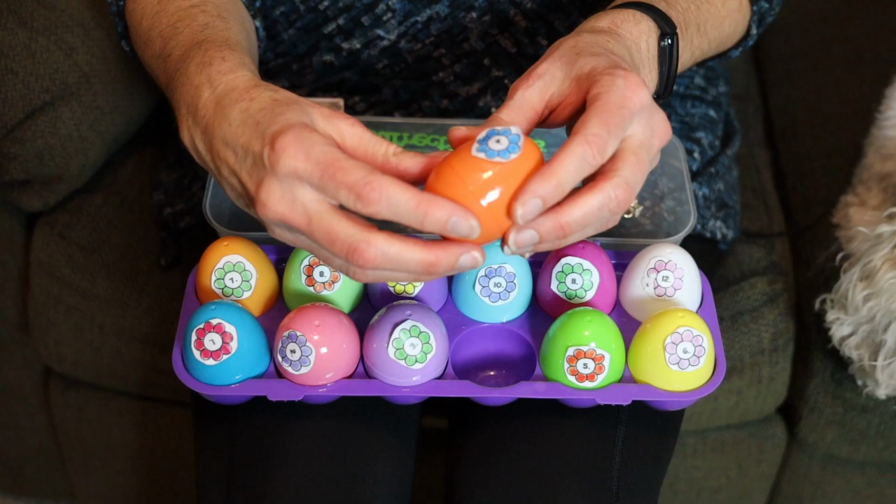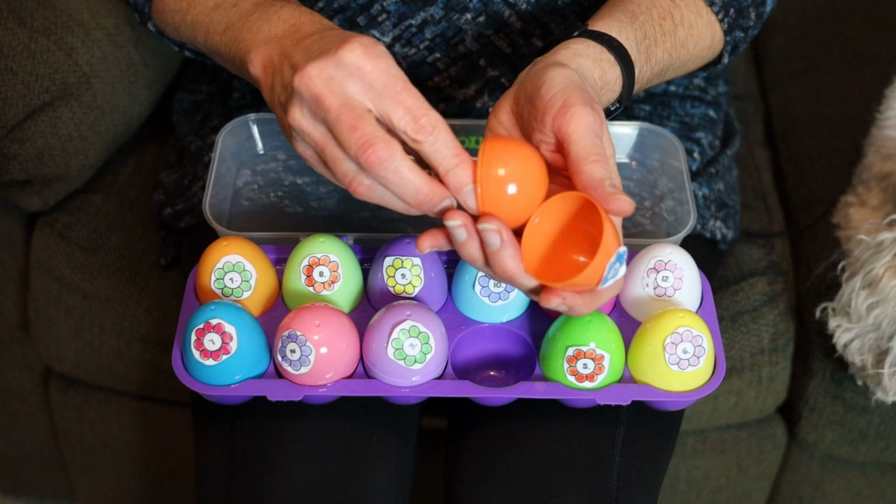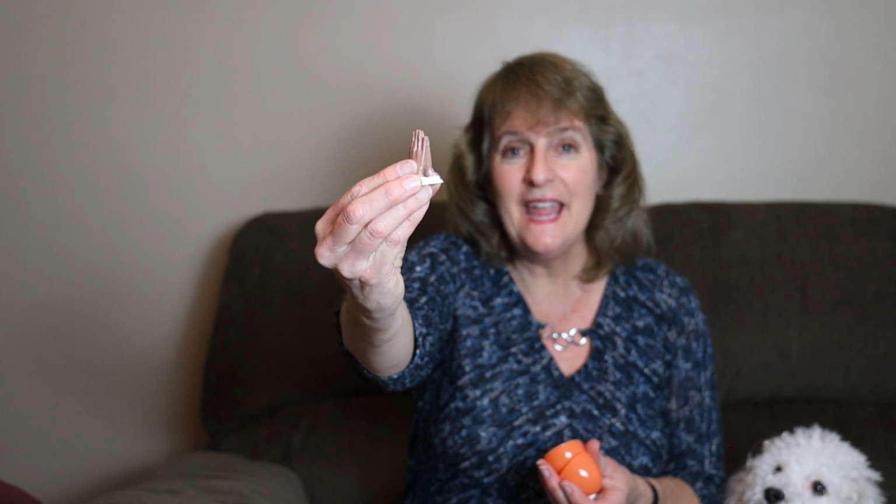Who can guess what's in egg number 4? And what does this look like? That's right. These are praying hands. This reminds us that Jesus then went into the Garden of Gethsemane and he prayed to his Father. We should pray to God all the time too, shouldn't we?